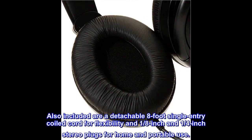Also included are a detachable 8-foot single-entry coiled cord for flexibility and 1/8-inch and 1/4-inch stereo plugs for home and portable use.